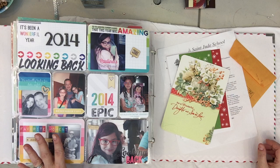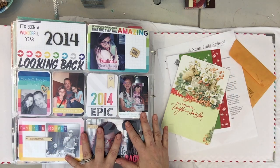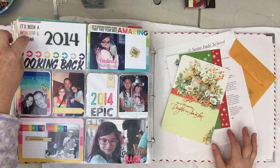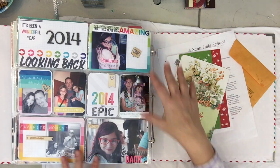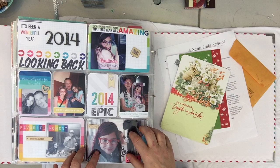I love the colors, first of all. I'm obsessed with rainbow colors. So of course, as soon as I saw this, I'm like, yes, this is exactly how I want to end my year. So I just put, it's been a wonderful year. I think I layered another one on top of this. I put some little stickers here that said 2014 looking back, and I just grabbed a few random pictures throughout the year. Most of these are already in my book, but I didn't care.